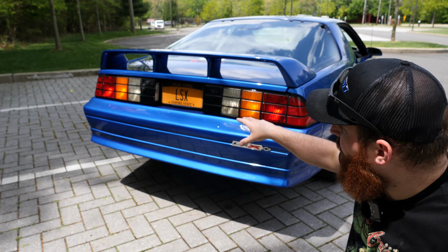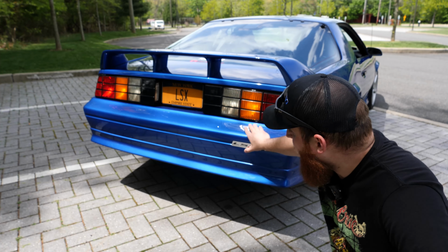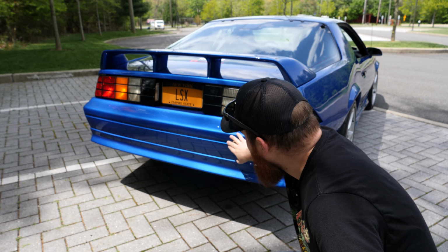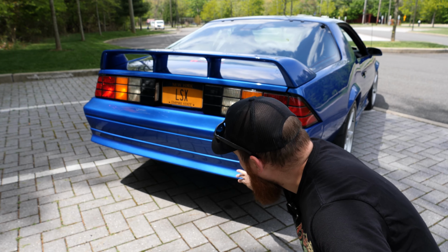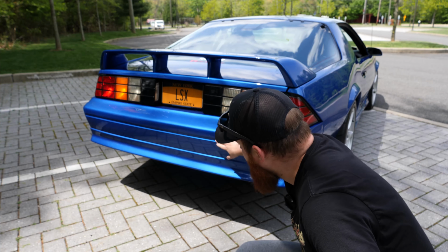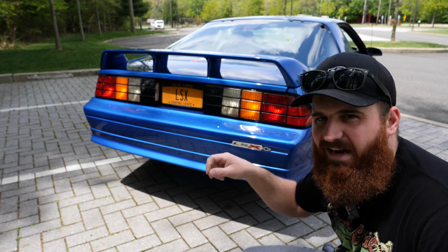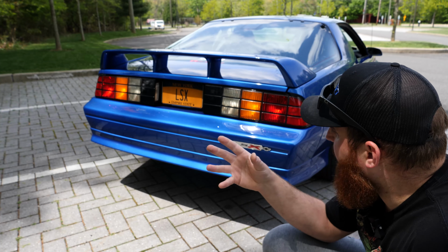So when it comes to the bumper here, I did everything else on the car except for this. This had some peeling paint right in here. There was peeling paint at the bottom. And basically it had to be meticulously sanded in this groove down here. The whole bumper had to be taken down, sanded. Little spots had to be filled, and it had to be sprayed.